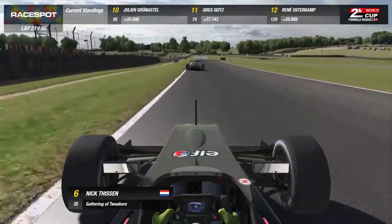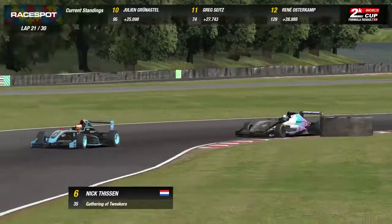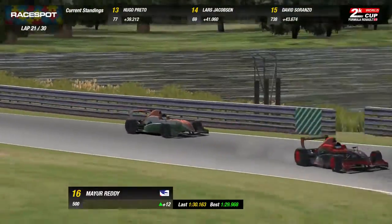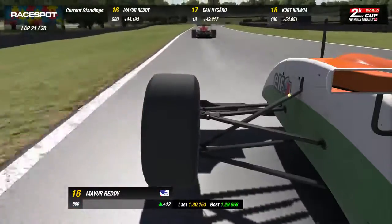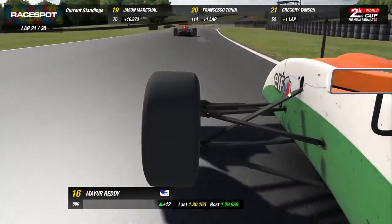Yep, Nick Thisson versus Mark Jarvis still sat at 4/10 of a second. We briefly showed you May already. We're going to go back and show you a bit more of him. He's moved himself up through the field here today, 12 places. Now trying to hand himself over to David Soranzo. Battle for P number 15 on track. May already hunting the top 15 after starting at the rear of the field.